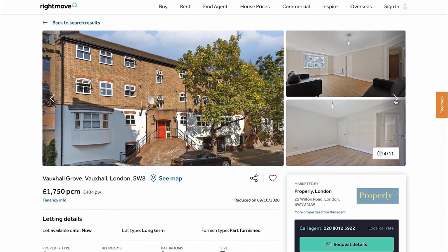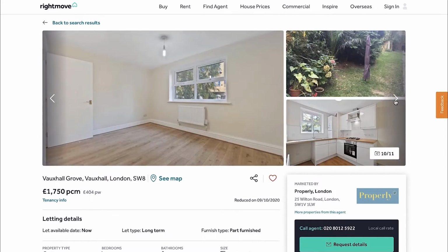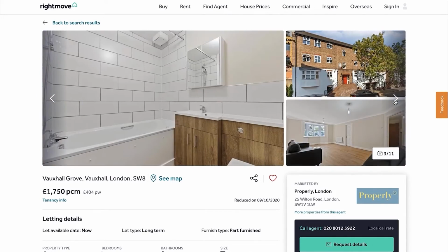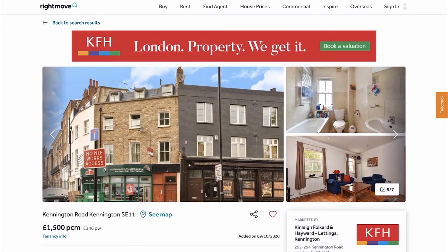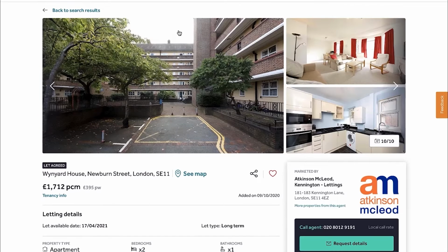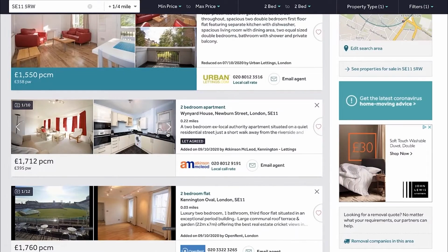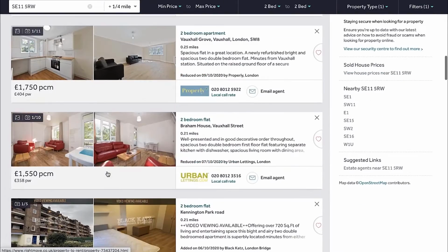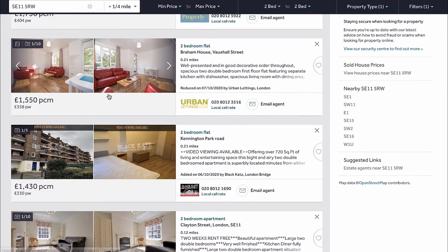So I believe this is probably not council either. I believe this might be a private apartment. So we can get rid of this one, and so we are still on essentially 2 because this is private as well. So now we essentially just keep scrolling until we find some more. As you can see, we've already done this one.